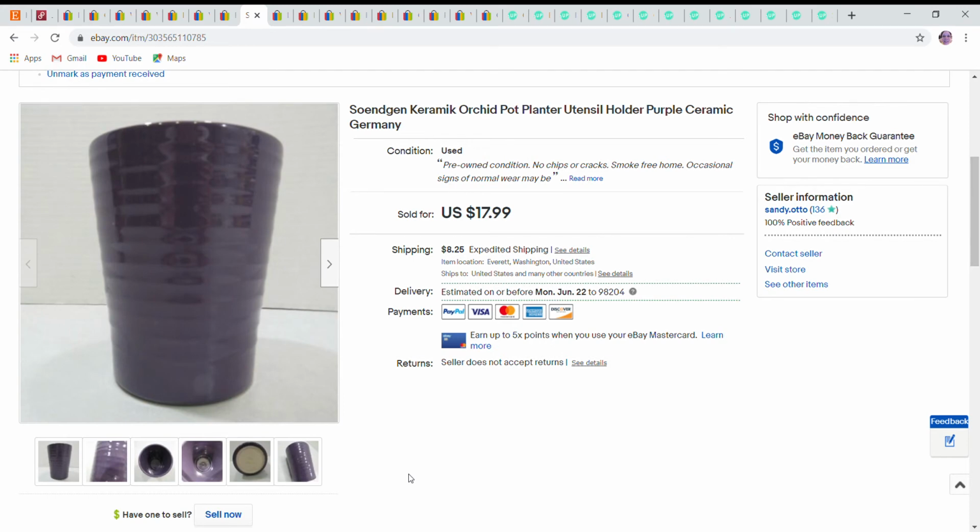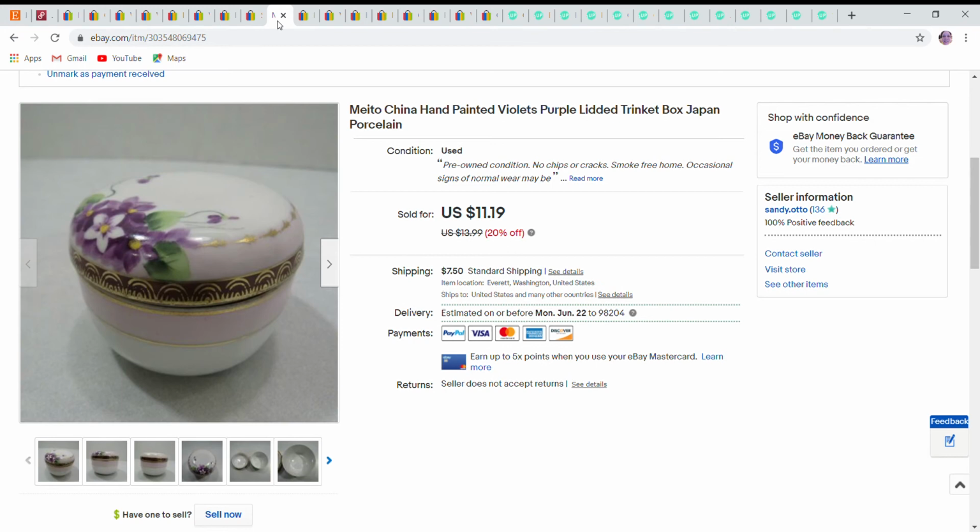I did take a best offer of $12.10, and this was through a promoted listing. But I love these. I think they'd be great in a kitchen as a utensil holder. I think they would be great in a craft room to hold pencils or paintbrushes, makeup brushes. If you have purple and are looking for something, you could even put an orchid in it. You could definitely put flowers in it or use it as a planter.